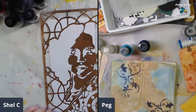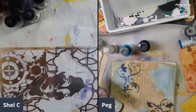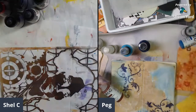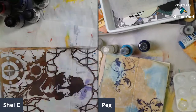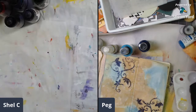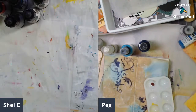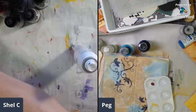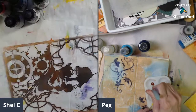Is that what you guys are getting out of it? That's what I'm getting out of it. Let me put some of this burnt sienna on here. Let's see what we get. I'm going to put a little drop of burnt sienna in my palette, just like so. And then I'm going to take a water brush and add some water to it and thin it down.